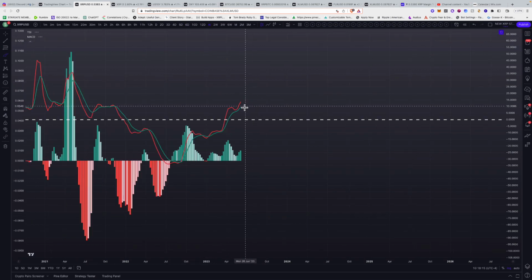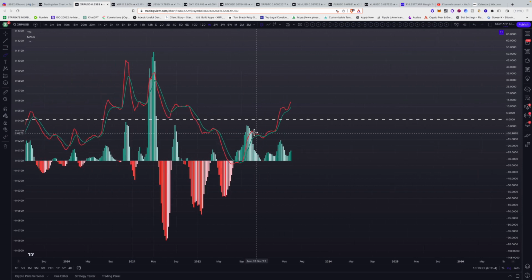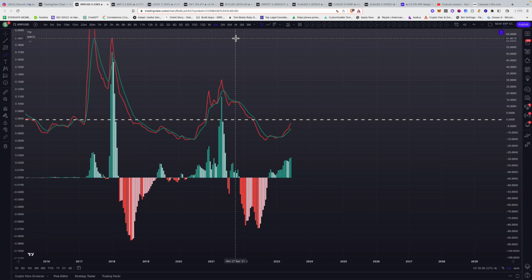And if we go to the 1 week, we saved ourselves from crossing down there and we pressed up and we're higher than this point. And we have the dark green in the MACD and we're above the 0 line. So all's looking well as far as XRP goes at the moment here. We're at 0.5383 and I really think we could shoot. I really think we could do it.